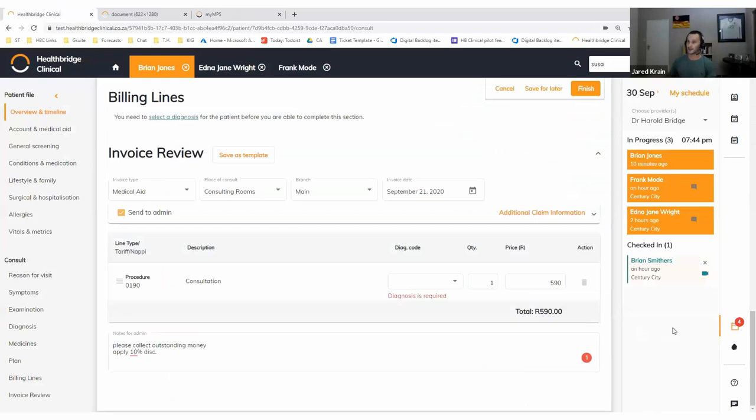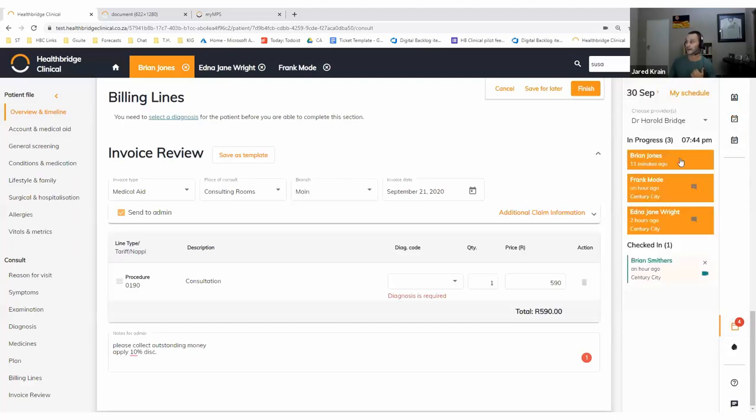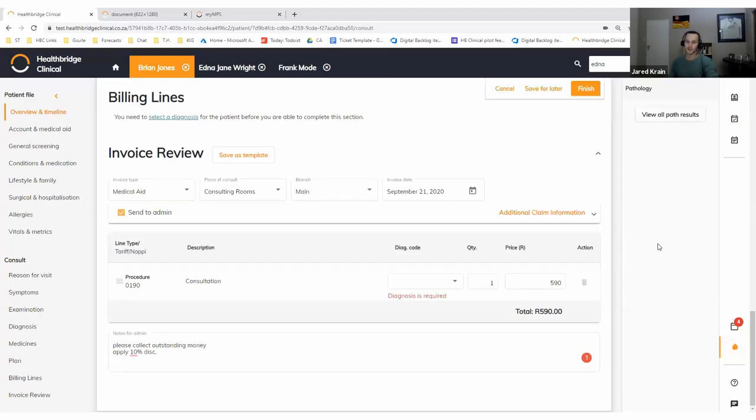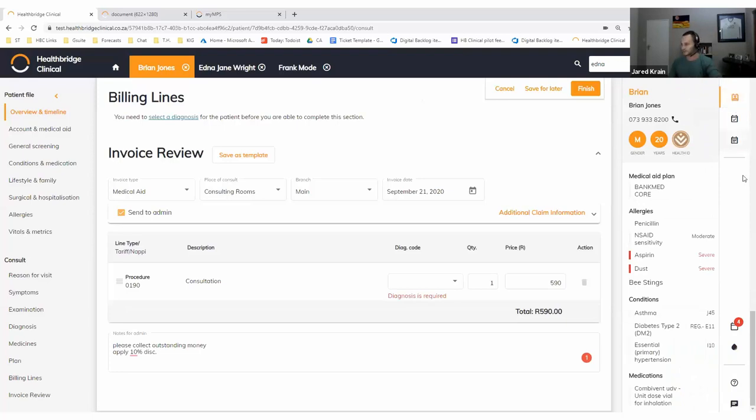Myself as the doctor, I can quickly see my waiting room down the right hand side here. So even if I'm in a consultation, I quickly want to see what's happening in the practice. I can see how many patients are waiting for me, but at the same time, I can see that one of them is for telehealth. Important to note that even if you're in a file, if someone phones in, you can quickly open another record. You can see if you have any pathology results that have arrived. Any new ones for the day will appear here. There's a support center, or you can toggle through the consultation that you're busy doing.